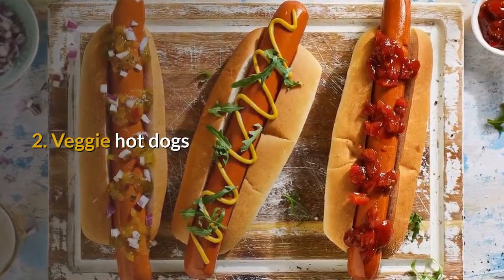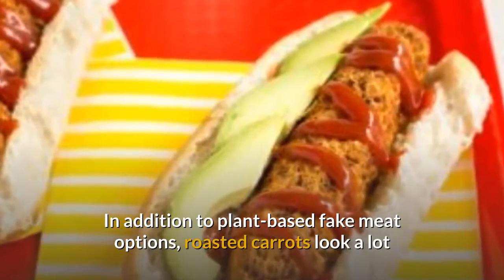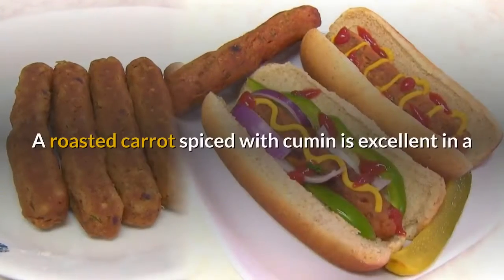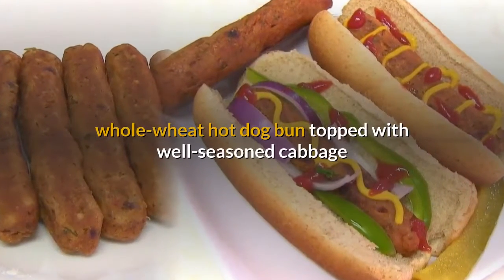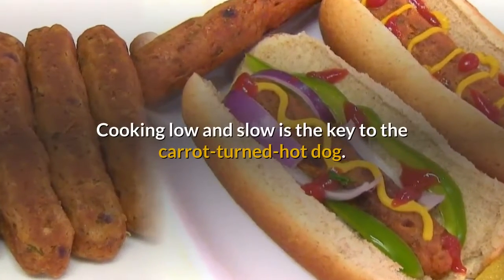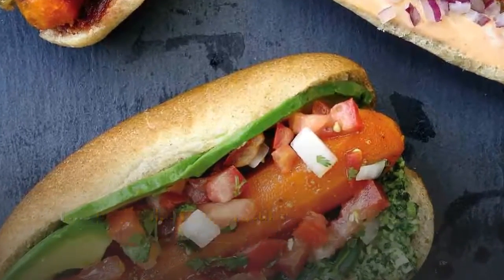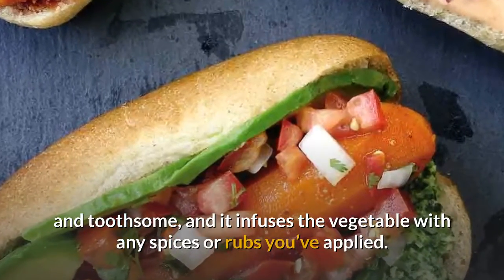2. Veggie hot dogs. In addition to plant-based fake meat options, roasted carrots look a lot like hot dogs, and if they're cooked right, they can taste and feel like one, too. A roasted carrot spiced with cumin is excellent in a whole wheat hot dog bun topped with well-seasoned cabbage. Cooking low and slow is the key to the carrot-turned-hot dog. This particular temperature setting for roasting allows the veggie to become tender and toothsome, and it infuses the vegetable with any spices or rubs you've applied.